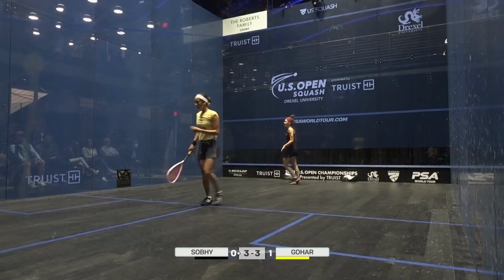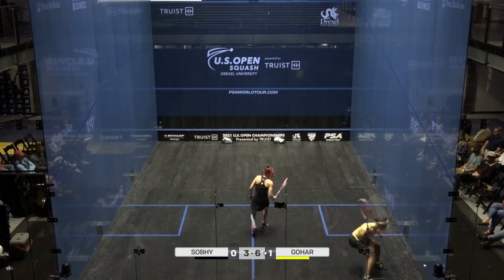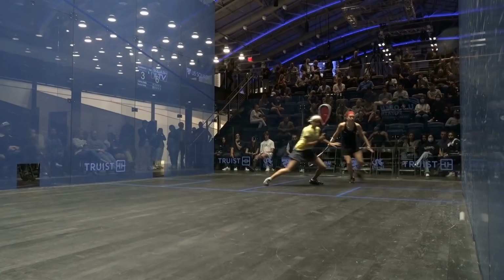It's great to see squash being played at this pace. You can't help but feel, though, at 4-3, unless there's slightly more variation, that it's going to go in favor of Gohar. Oh, that's good. That was a great shot. Yours was down. Hand out 4-6. Tidy. Great shot.